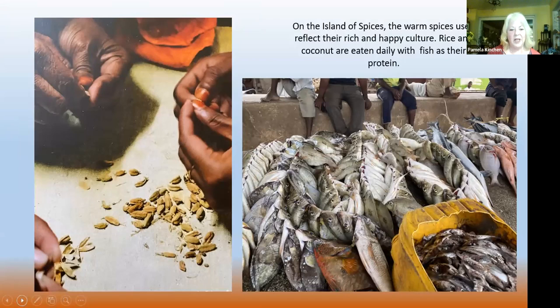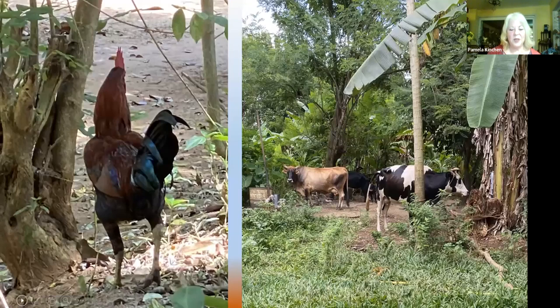They're opening cardamom. Chickens were everywhere. And I actually took a lot of these pictures because one of my sons is a fly fisherman, and I was trying to make him jealous of all the beautiful feathers that these cockerels had on them. And cows were all over the place.